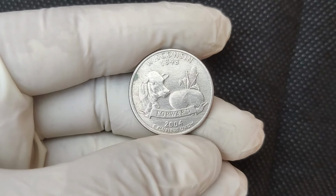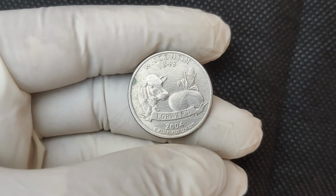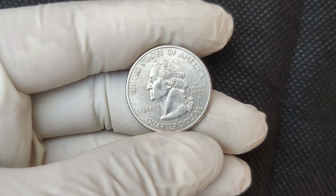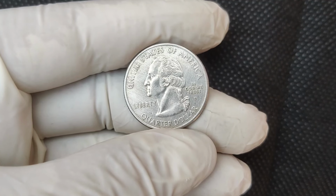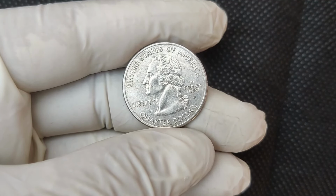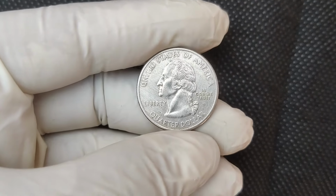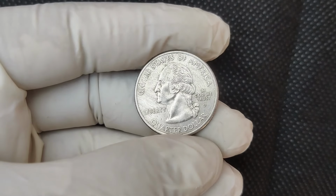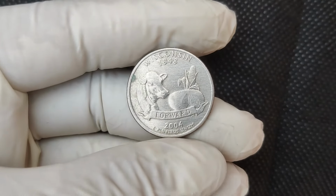So, what types of errors make the 2004D quarter so valuable? Let's break down a few that collectors have discovered. One of the more famous errors is the double die error. This happens when the coin is struck twice, creating a doubling effect on letters or numbers. If you see doubling on United States of America or quarter dollar, then you may have a valuable coin on your hands.